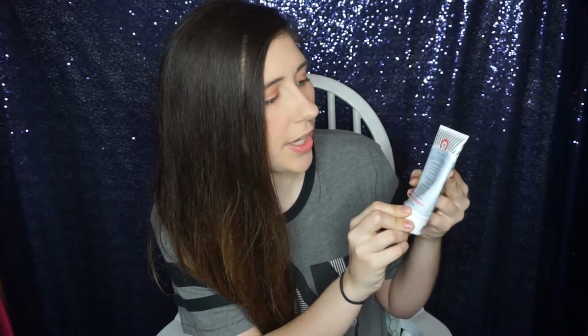For cleansing, I got both of these at Sephora, and I get the little traveling sizes, and they last me a while. This is the traveling size of the First Aid Beauty face cleanser. It removes makeup, oil, and grime. Allergy tested, fragrance free. I really like this stuff, and this was only like 10 bucks or something, which is kind of expensive, but it's cheaper than buying a big thing of the high-end stuff at Sephora. So I just buy this little one, and it lasts me long enough.